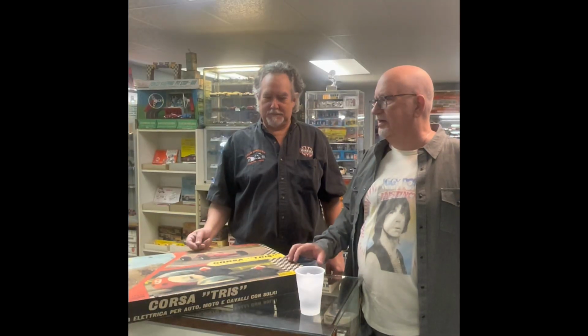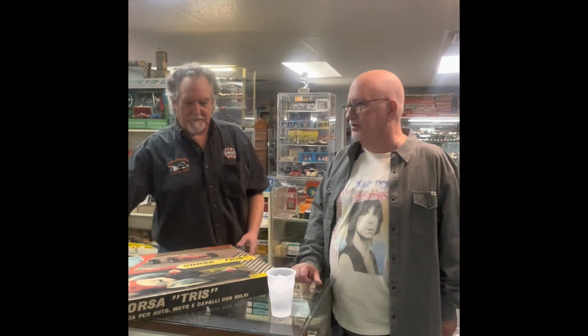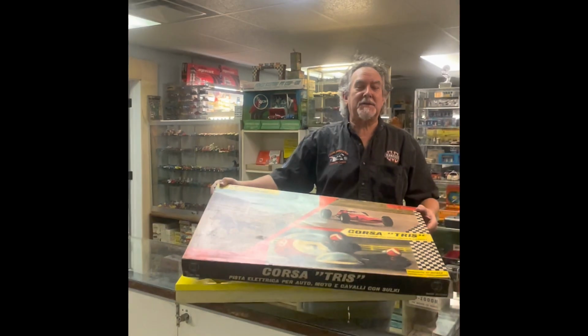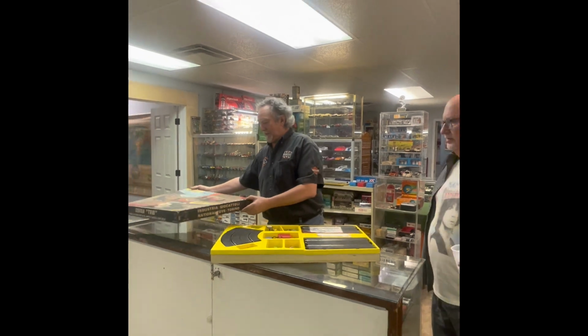All right. Well, we're back again with Bernard Sampson of Bernard's Slot Car Museum in Houston, Texas, which you must make a trip out here to see. Here is one of the most rare sets in the world. This is a real treat for everyone. This one is by National Toys. It's Italian, and this set was only made 1 year. This set had everything in it.